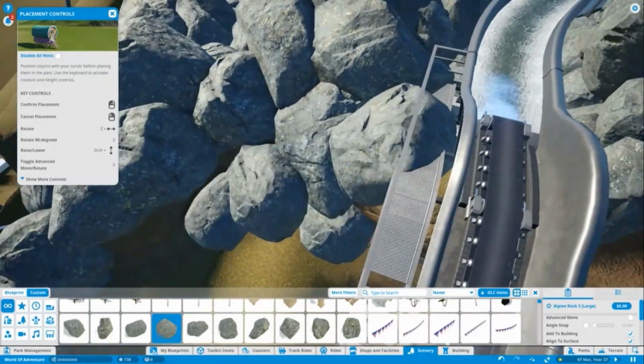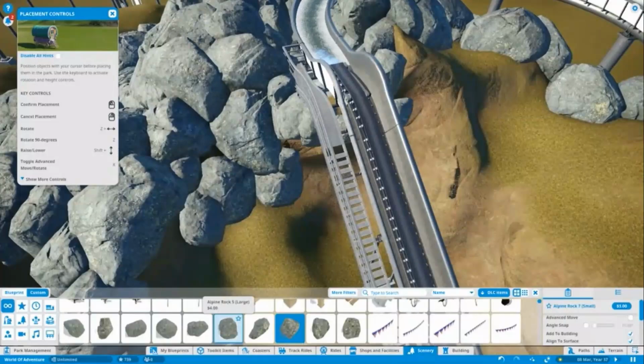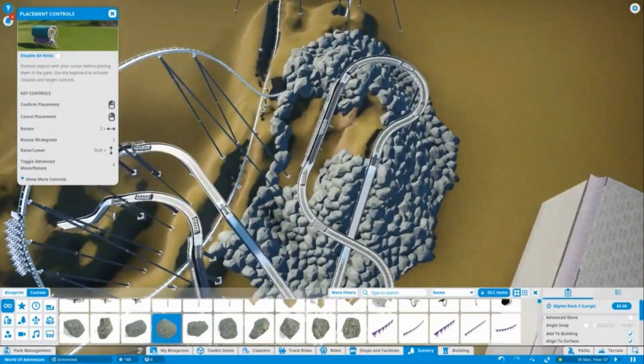But here we go. You can now see that most of this area has now been filled in with rocks. Just finishing the last sections there.